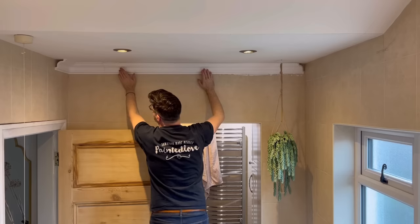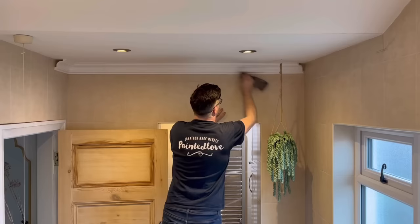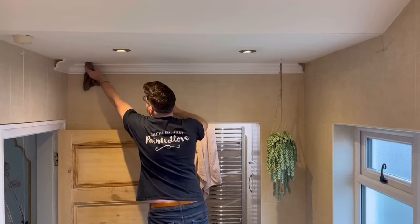It's always a good place to start is from the doorway, above the doorway. It's not in your eye line, a little bit like wallpapering with a pattern. If you've got to go all the way around the room and connect, the best place to connect is in a corner above a doorway.